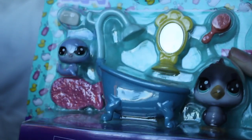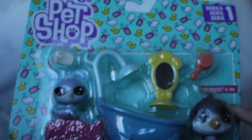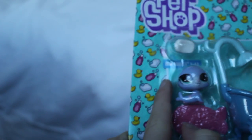So yeah, the next thing we found was this penguin set. It was a bit opened and broken, but that's okay because it was still cheap because of the big discounts and stuff. So it came with a bathtub, this little seal, a fish, a mirror, and a brush. And of course, the penguin's name is Dina Webfoot, and the seal's name is Brinny Pennypid. So yeah, those are the things we got.